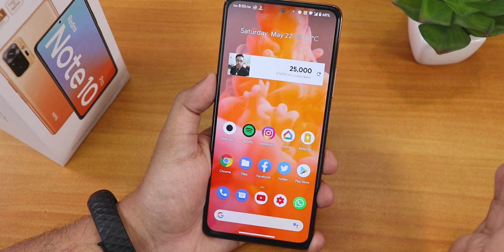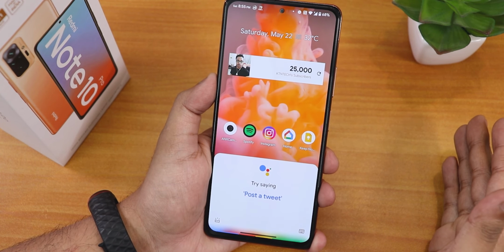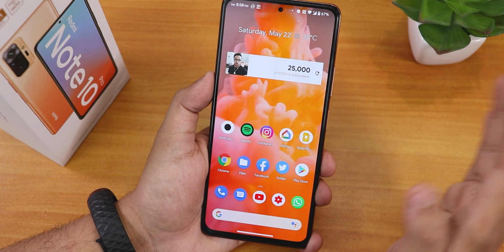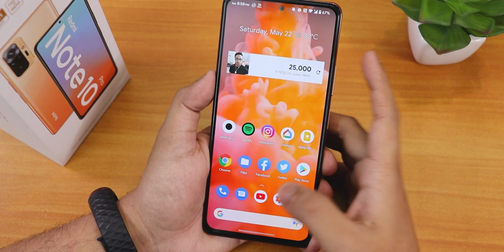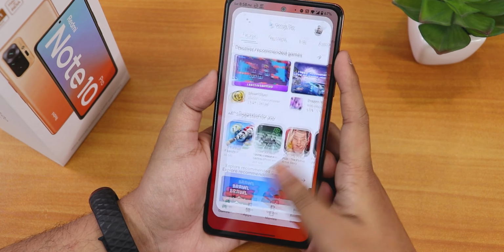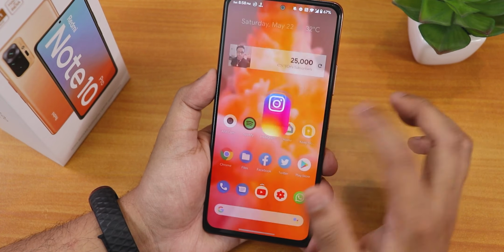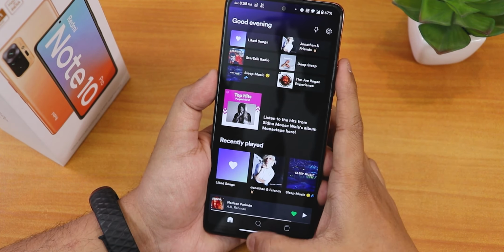Talking about Google Assistant, let me actually try it now. Hey Google. As you can see, it is working fine. So no issues with the Google Assistant over here on this ROM. Okay, so right now let's open a couple of apps that I have opened over here. So Chrome, it kind of reloaded. Facebook is in memory. Twitter is reloading. Play Store. And YouTube, yes, it is in memory. Instagram still in memory. Google Home is in memory. Spotify, as you can see, is still in memory.